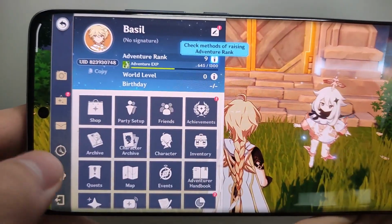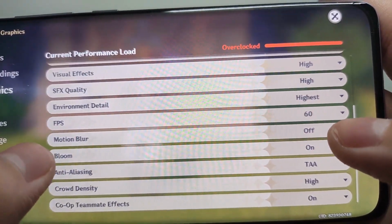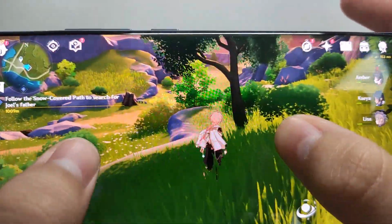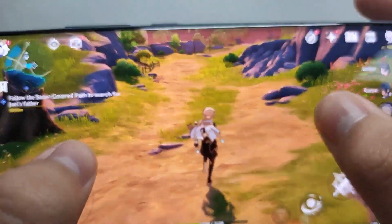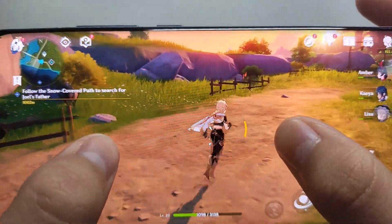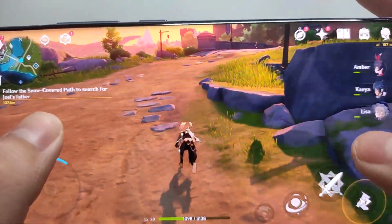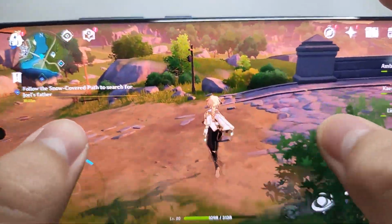Here on Genshin Impact, when we set all graphics up to its highest and turn motion blur off, the game is smooth. And yes, when turning the speed mode on, it will make the game much smoother and the average FPS much higher compared to the speed mode off in the developer options. I tried playing this game for half an hour, and yes, the device does heat up, but it doesn't reach 60 plus degrees Celsius. I think it hovers around 48 to 49 degrees Celsius.